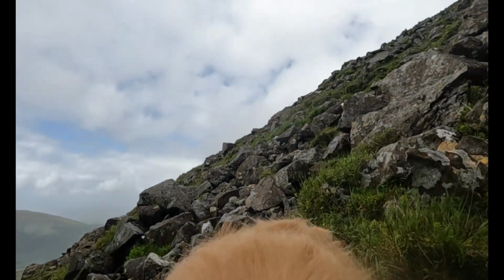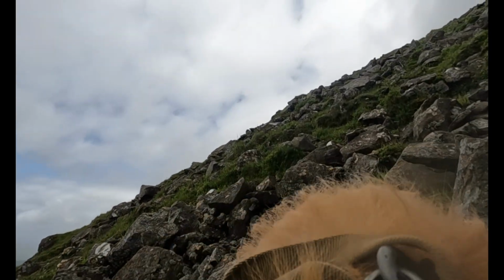Walking up this loose ground just saps all your energy away. I am glad to say this is only a small section of your climb, however it does seem to go on and on forever.